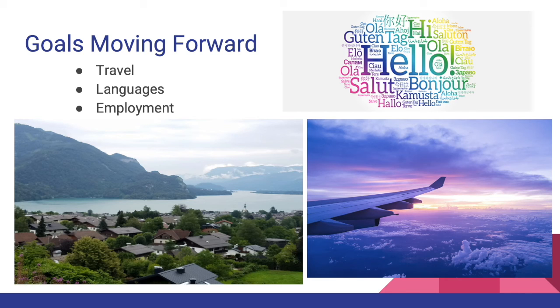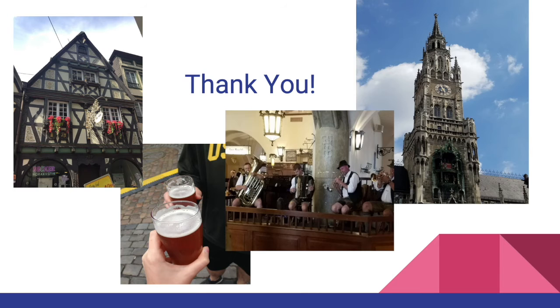For my goals moving forward, I still want to keep traveling. I want to get to many, many more countries and visit the friends that I've made there and make some more. I want to continue learning languages. My next language that I'm intending to learn is French, and then we'll see where I go from there. And then in regards to my employment, I'm looking for the end goal of working at a high up level for some sort of international firm in which I'm able to travel for work on a frequent basis, or if I can't travel on a frequent basis for work, then to have the ability to travel in my free time.